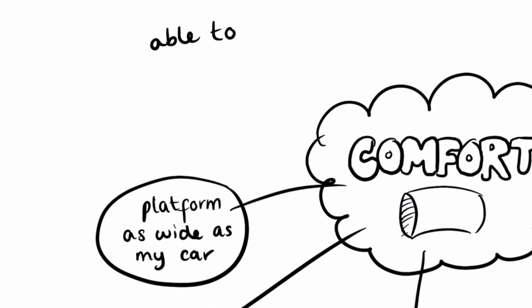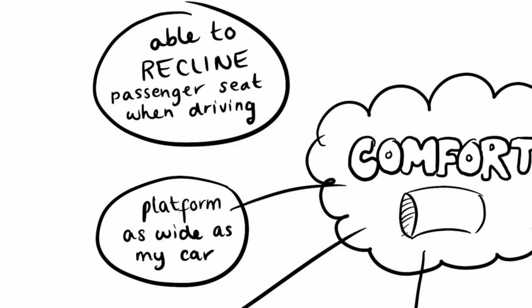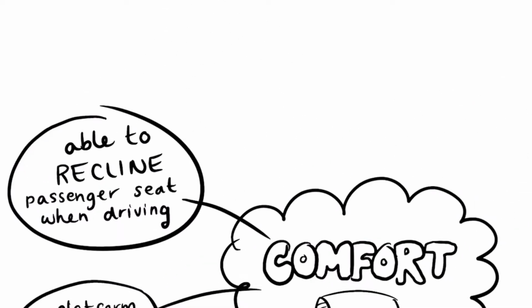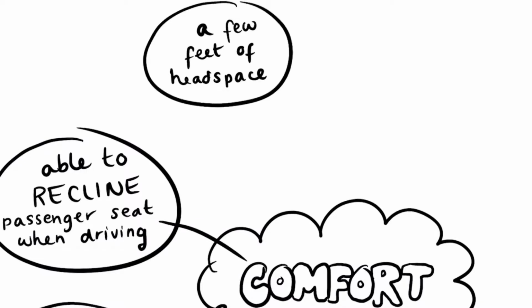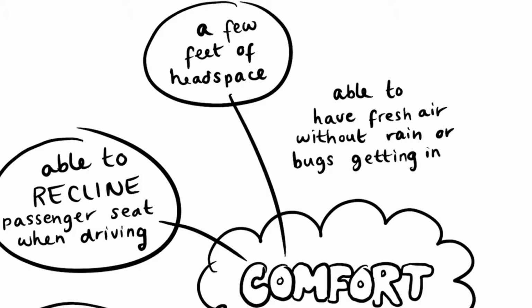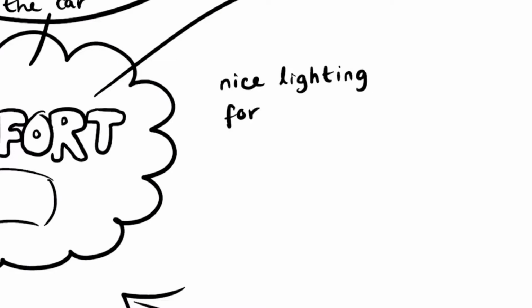I also like to nap and stretch out when I'm the passenger, especially on long drives. So I want the passenger seat to recline when the platform isn't set up. It would be unrealistic to be able to sit up in bed, but I'd like at least a couple feet of headspace, so I don't feel too confined. I'd also like to breathe fresh air without bugs getting in my car, block out light, and have privacy when sleeping. And lastly, I'd like for bedtime to feel like bedtime, with nice lighting and a homey feel.